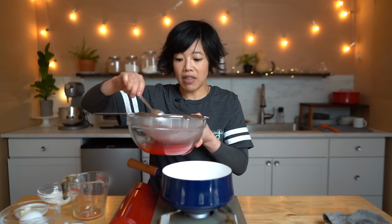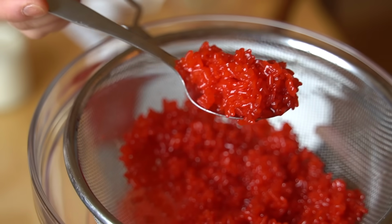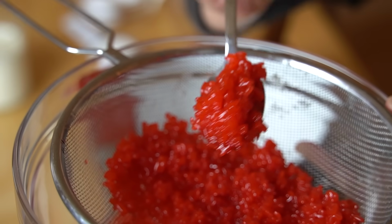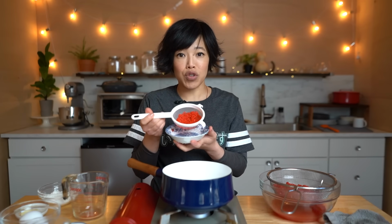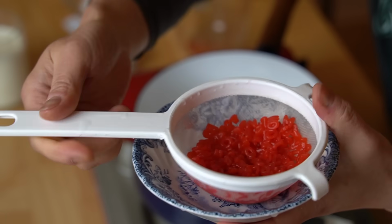Alrighty, my lovelies, I am back. I cooked the alphabet pasta in the Red Hot pear syrup, and this is something else. Look at the color the pasta has taken on. So I went ahead and reserved 2 tablespoons of pasta for garnish, and I also rinsed it under the tap with some cold water so that the pasta wouldn't stick.